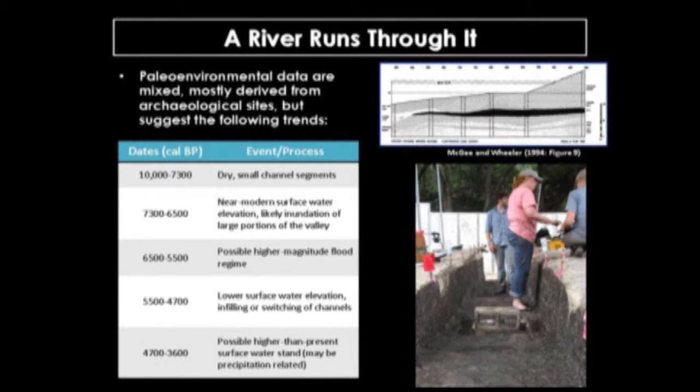And then beginning somewhere around 6,500, there's evidence for a much higher magnitude flood regime that affected much of the southeastern United States. We don't have any direct evidence for this yet at any of the sites on the St. John's, well, with one caveat I'll explain in a moment. And then beginning around 5,500 years ago, potentially lower surface water elevations, some evidence for channel instability that might have orphaned some of these shell mounds. And then again, another possible high stand or a higher than normal precipitation regime beginning around the time of the Orange period. So even though we can think about the St. John's as a relatively stable environment at one scale, at local scales it was probably quite dynamic.